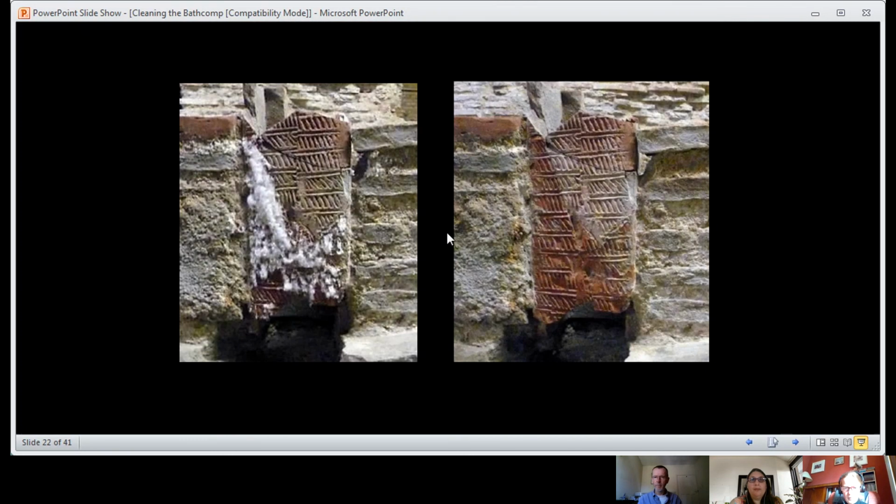And this gives an example. This is a before and after shot of a box flue tile, which is part of the hypocaust system. So this is a hollow brick, really, and air moves inside the brick, or did when the building was functional. This is a very nice decorative one set in the wall of the bathhouse. But you see how the salts have crystallized on the surface and are really quite unsightly and stop people understanding what they're looking at. This is when the salts have been carefully brushed off afterwards.